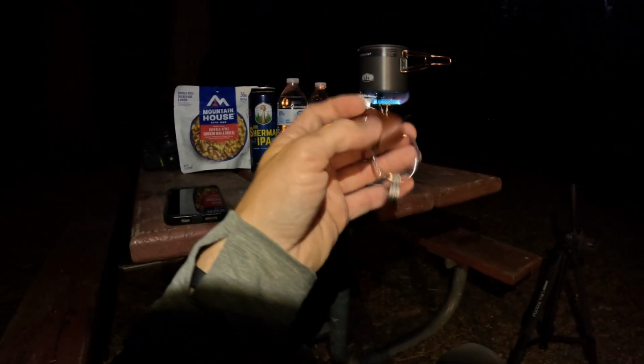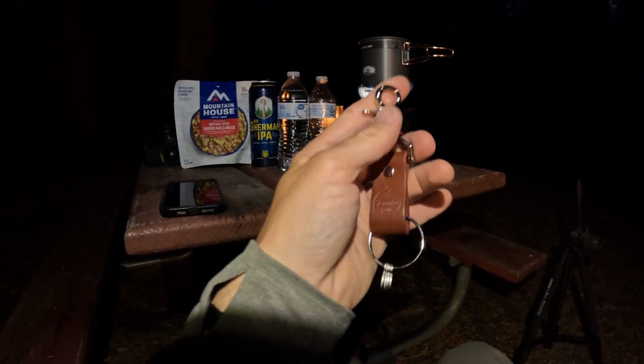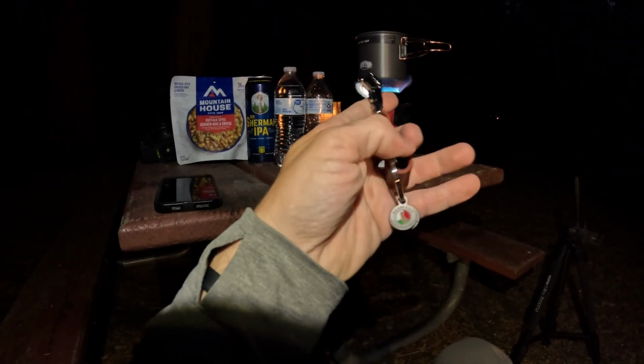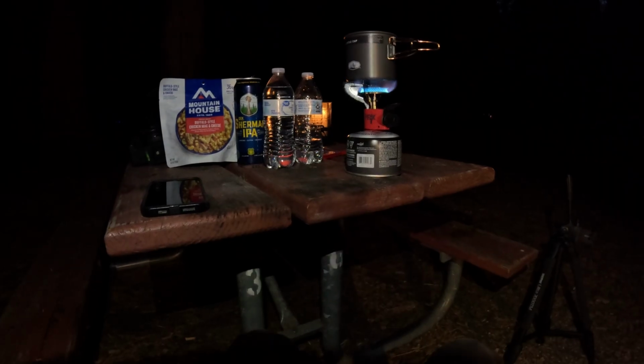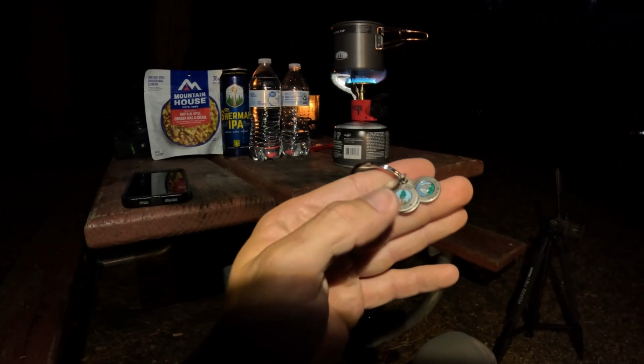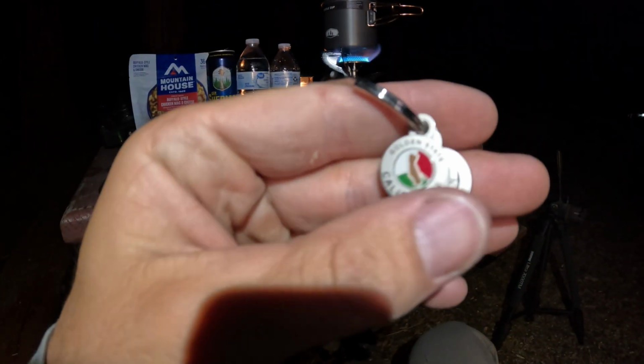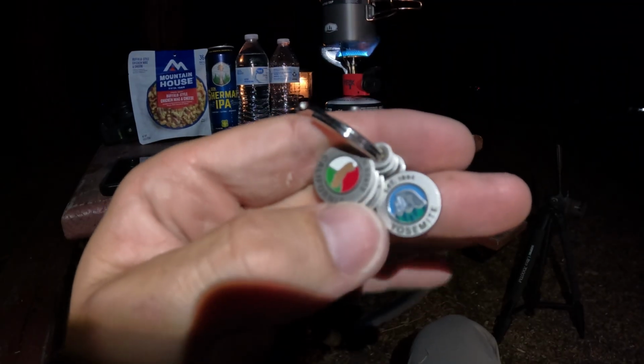And before I forget, I want to give a quick shout out to my older sister. She got me this really cool keychain from the Wander Club, and she got me 4 different charms, and one of them is California, Sequoia, Kings Canyon, Yosemite, and I just think these are super cool.